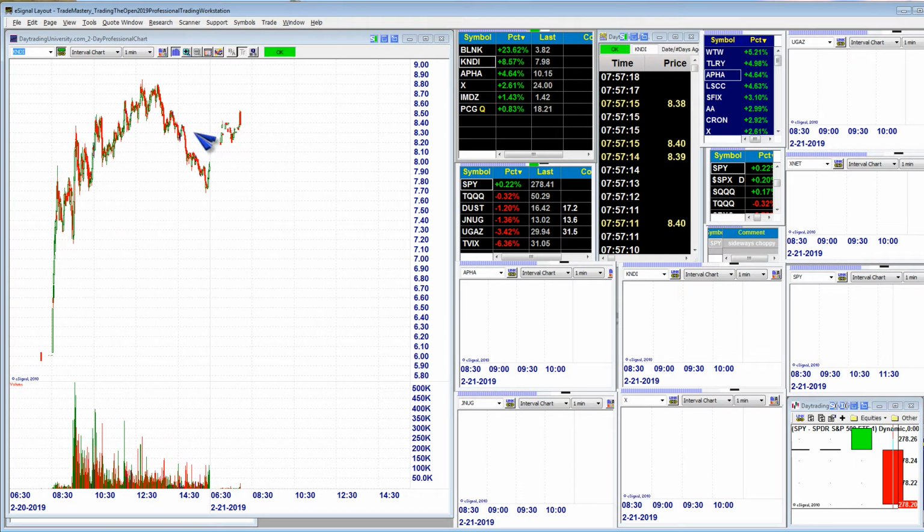KNDI was one I was looking to trade yesterday. This guy ran all the way from 6 to just under 9. So a spectacular 3-point run. Kind of choppy after the early part of the morning here, so kind of tough to trade later in the day. But the first initial move was really spectacular early in the morning. Anyway, we'll see if KNDI continues up.